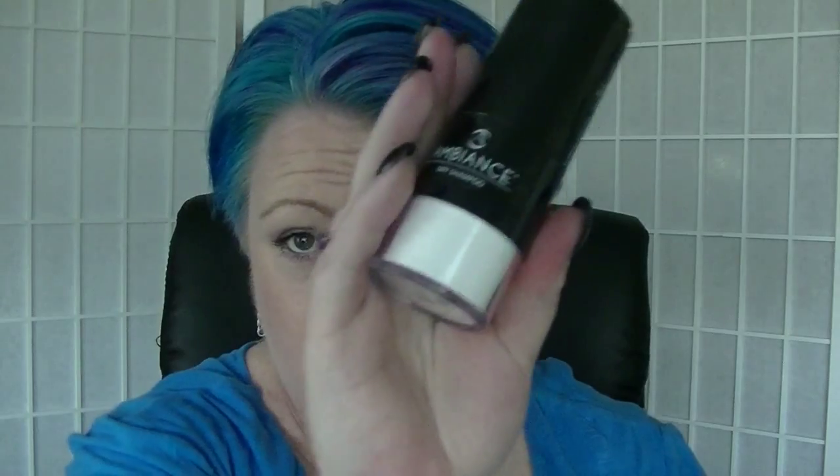So, yeah. So that is the Ambience Dry Shampoo, which I would recommend for anybody, particularly if you have coloured hair and you don't want to ruin your colour. So the last thing I bought was from Makeup Studio.